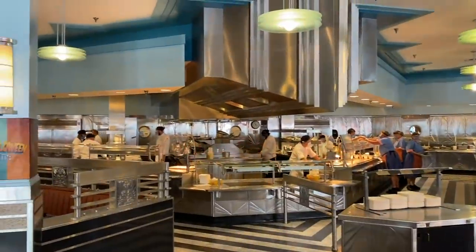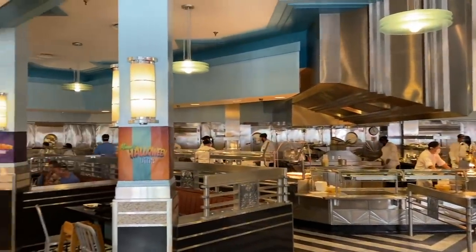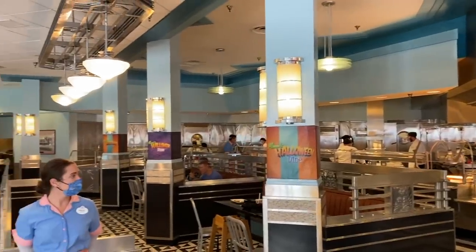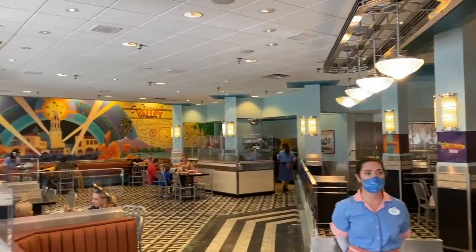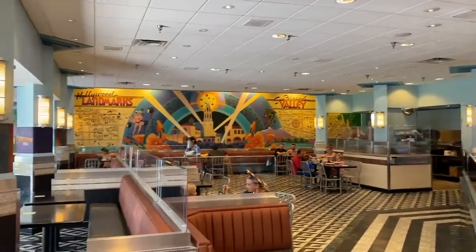You can get as much as you want if you'd like more, but they've got two different salads to choose from, and then you'll choose one of the entrees and one of the desserts, and they're gonna bring it to you, which I think makes life so much easier at a character meal when you don't have to be getting up and down, going to the buffet, and then you're like, oh my gosh, Mickey's near my table, I gotta run back.